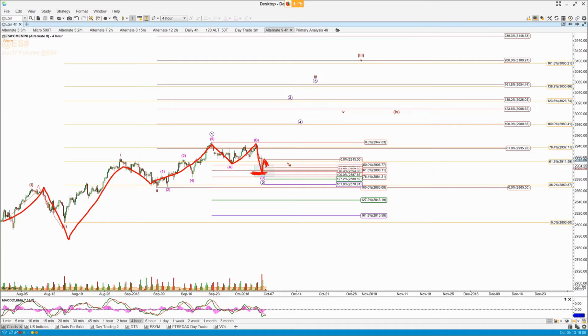I'm looking for, with non-farm payrolls, we might get a bit more of a pullback, but ideally I want to see yesterday's low hold and then a sustained move up. The next fib up, 3008 on the ES. That's that 3005 area on the S&P 500.